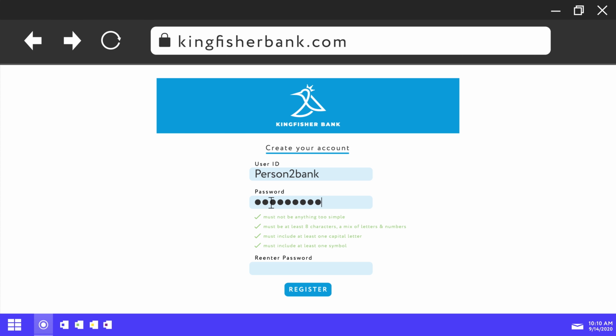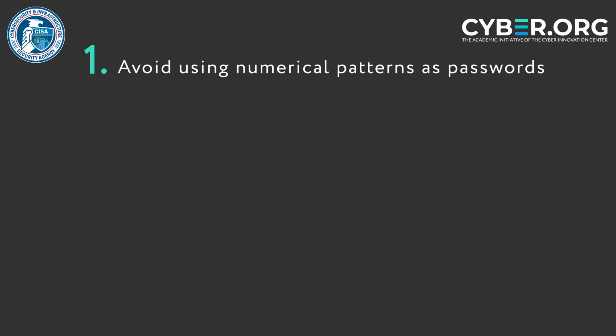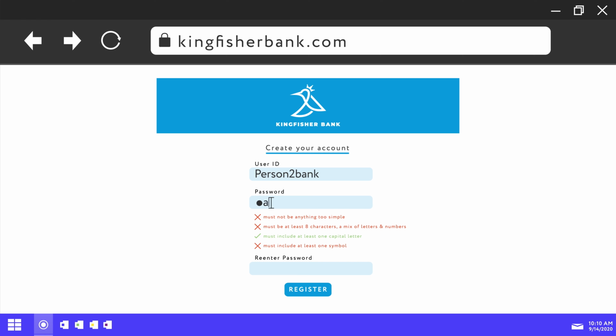Yes, even for those that are thinking they are clever and want to use the patterns 11235813 or 314159 as passwords, should probably avoid those. Along with common numeric patterns, you should avoid single word dictionary words as passwords. Those are typically the easiest passwords for someone to figure out, especially the word password or any alternate spelling of password, such as replacing the two S's with dollar signs.